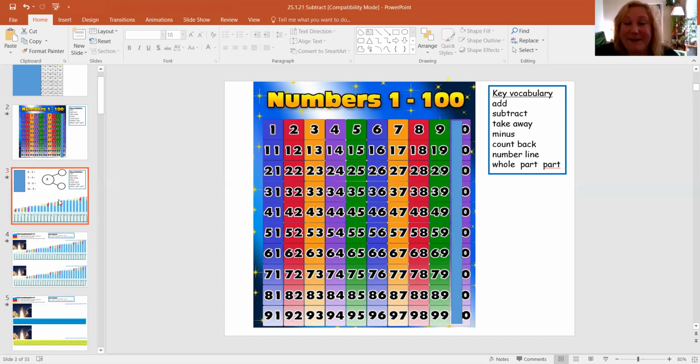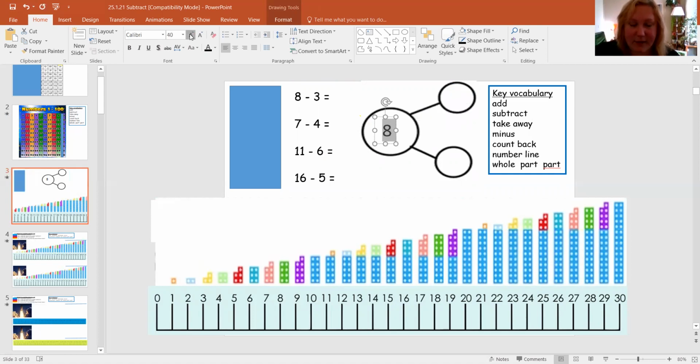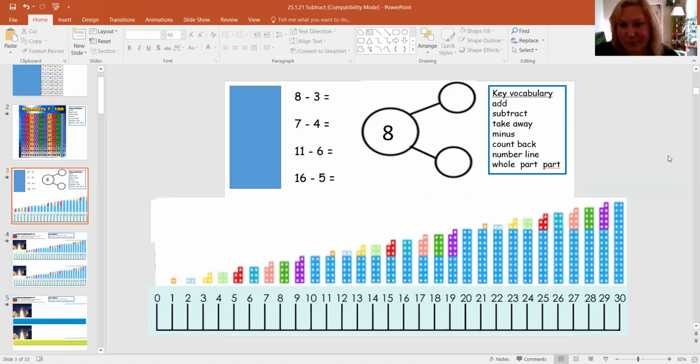Now, you have been fantastic at counting back on a number line. We're going to carry on with it today, but we're also going to be thinking about what the whole and the parts are. And the reason we're doing this is so that we are ready for using our number bonds to subtract, which is another method.